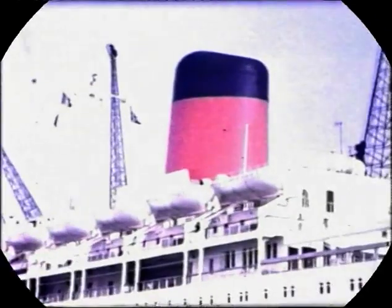A very quick view of Pendennis Castle. The 1957 28,000 ton Union-Castle liner, seen here in Southampton.